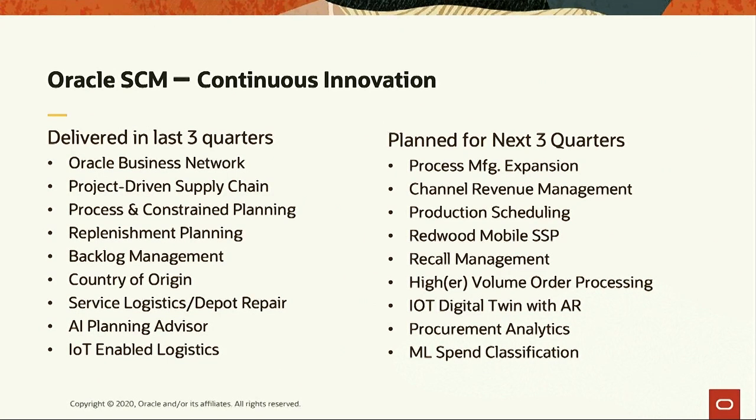In 20C, our latest release, we've added more than 200 new features just in the supply chain and manufacturing suite of applications. But what we've done in the last three releases, our new Oracle Business Network, allowing you on a free basis to leverage this supplier network to quickly onboard your suppliers and immediately create transaction links between you and them. Project-driven supply chain, the ability to stripe every major entity by project and task and respect that from the execution components and with planning to do project-based planning in your supply plans.